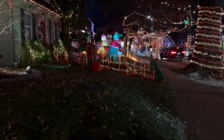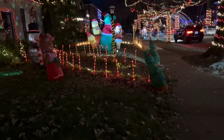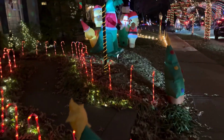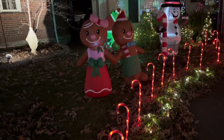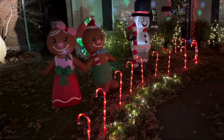What we got down here? We got a dragon down here. Christmas dragon. Is he gonna eat? T-Rex maybe. Is he gonna eat that? Oh, gingerbread maybe. Man. This gingerbread couple is adorable. That looks like us. Yep. It's Midwest Jim, Midwest Heather, and Midwest Snowman.